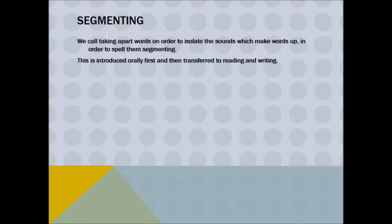The process called segmenting is the opposite to blending. Segmenting is what we call taking apart words in order to isolate the sounds which make up the word so that they can be spelt phonetically. This is introduced orally at first and then transferred into their writing.